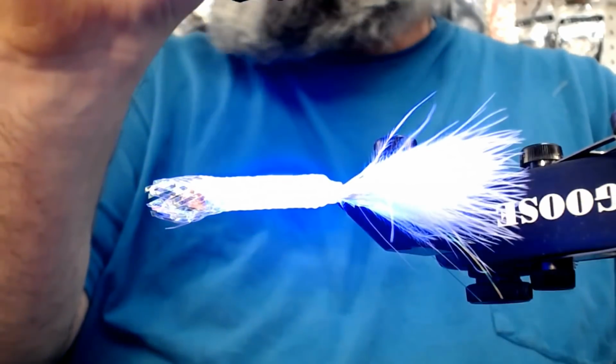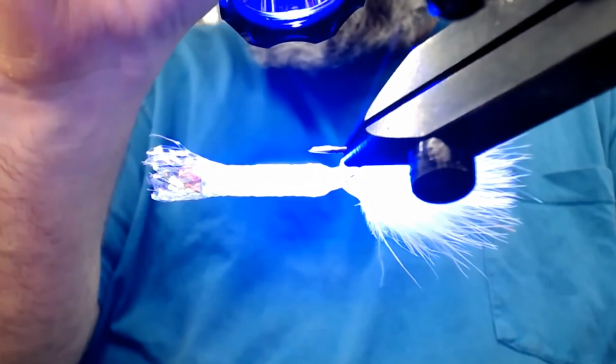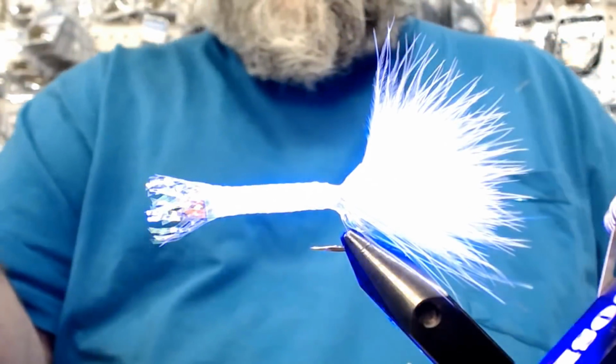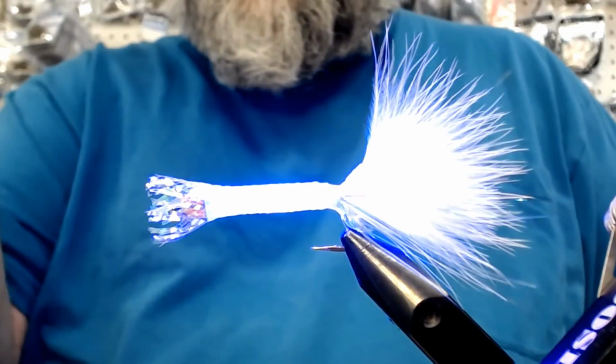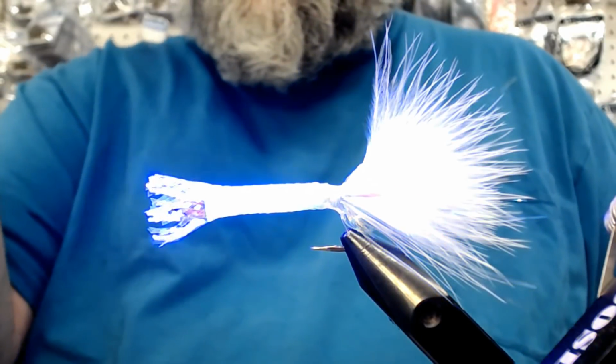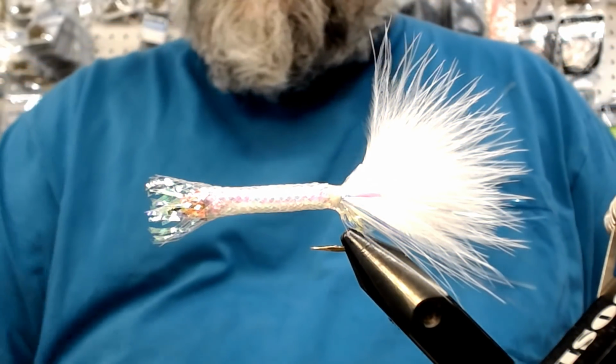Oh, look at that. You're starting to see that UV cure shining through. It's like glowing on this. It's all UV, baby. From a distance, you guys can see that shining through. Can you see it? Oh, yeah. Fish seeing UV, ladies and gentlemen. There's a reason we do it, and that's it right there.